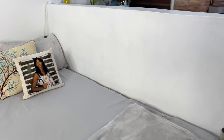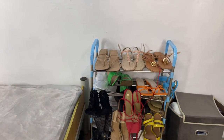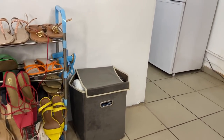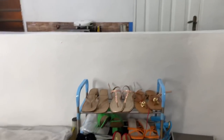I got the shoe rack from Malcolm. It was basically the simplest shoe rack and the cheapest one I could find, so I grabbed it. The laundry basket is also from Malcolm. It's not really looking great, but bear with me, okay?